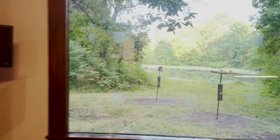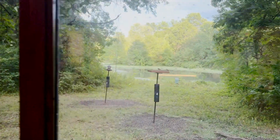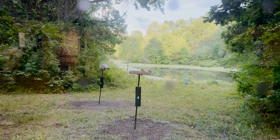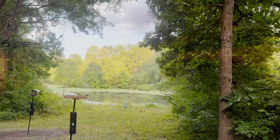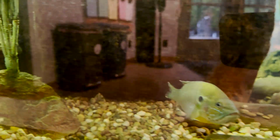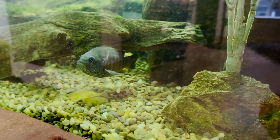Occasionally deer will come up, but it is really kind of a neat thing because you're in the middle of everything, but I'm standing here in an air-conditioned room right now, and it's just super nice. See, we're right in here with the bluegill. He's saying hi. Looks like a rock bass here.